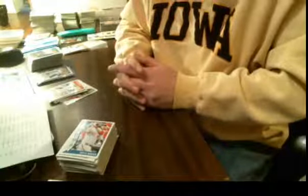We will package everything up, all the cards that are duplicates of some sort. We have two teams. We will split them up evenly between the owners.